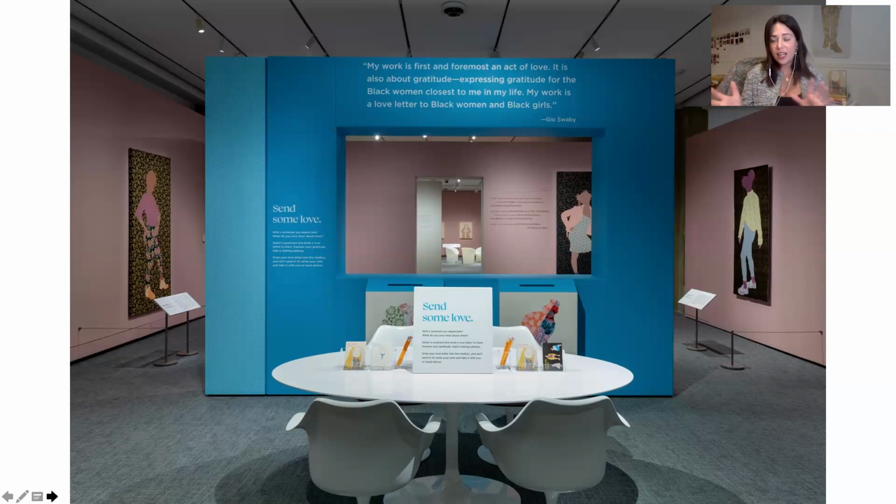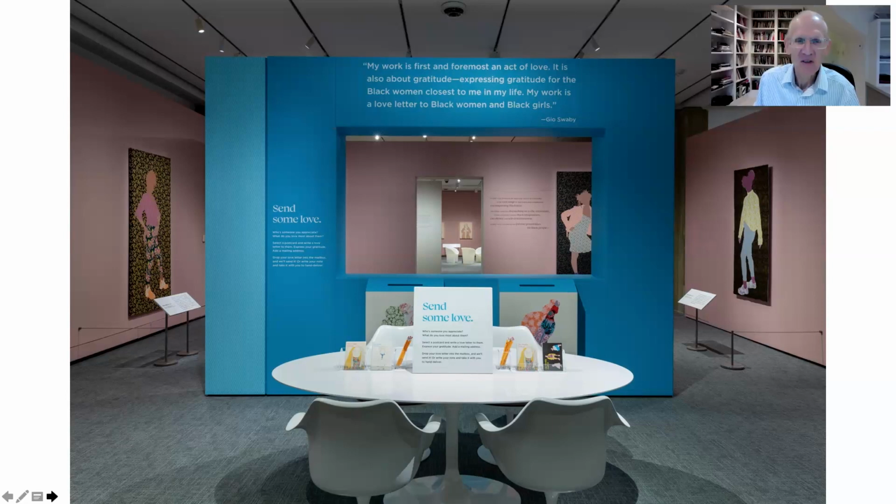And so we're taking these themes from the artwork and creating an interactive where we can continue to spread that love. We've had some really great postcards sent by our visitors to loved ones. Folks can write a postcard and then drop it in those two mailboxes behind the table, and the museum will mail them. Terrific, terrific.